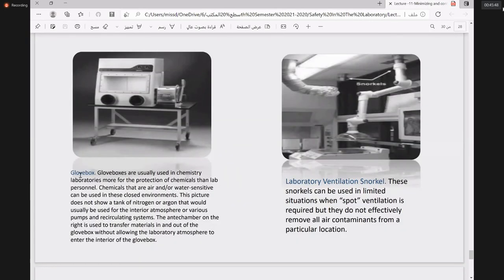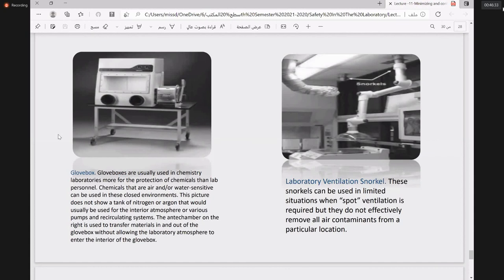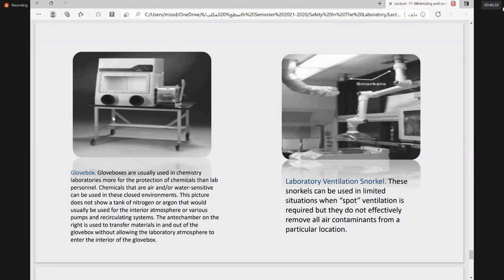Second equipment, it's the glove box. The glove box is used in the chemistry laboratory for the protection of chemicals and lab personnel. Chemicals that are air or water sensitive can be used in the closed environment. For example, in nitrogen or argon that would usually be used in the interior atmosphere, it could be sensitive to water. So we are using or handling this chemical or transferring materials in the glove box without allowing the laboratory atmosphere to enter the interior of the glove box. فيتم احتواء this type of chemicals that are sensitive to air or water in this glove box. حتى عملية الموفينج أو نقل هذه المواد يتم بواسطة الجلاف بوكس.